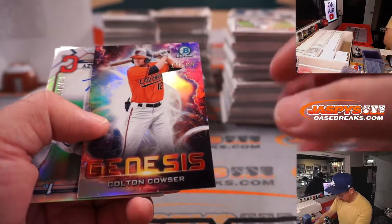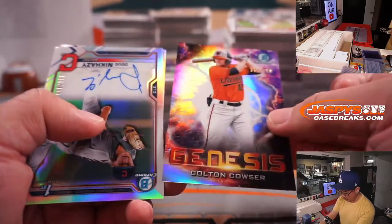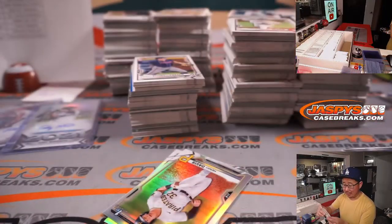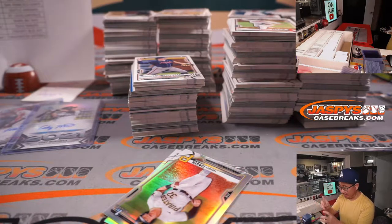All right, there's Colton Cowser to $250 for EA and the Orioles. And we got another Doug Nikazi, $141 out of $499, autograph for Mike Tower. Cleveland Guardians won that team in the filler. Cleveland, this is for you.